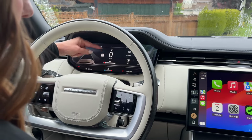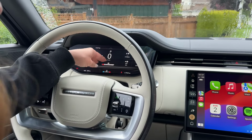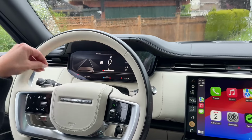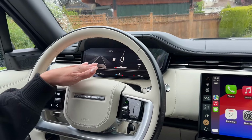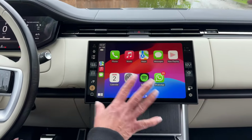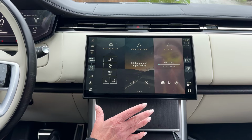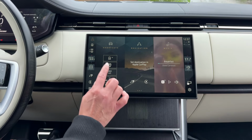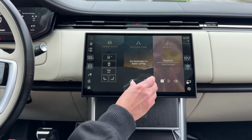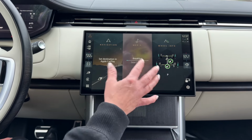We have our speed limit sign. We have our speedometer. It's very clear, it's very crisp, and you can customize it as well. Back to the screen here, everything is controlled in this screen. So it would take a bit to get used to, but you can customize it. So you can have your shortcuts, your nav, your media, or you can move these around. You can adjust it the way you want to have it.